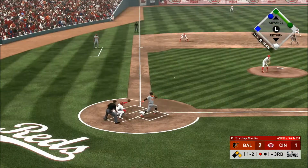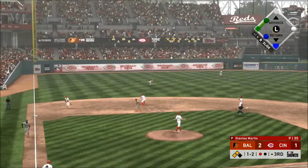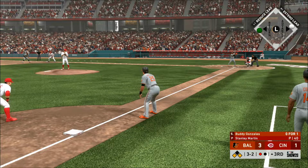The 1-2. Left side. And that's through into left, a base hit. The throw home. But the throw is well up the. Good call.